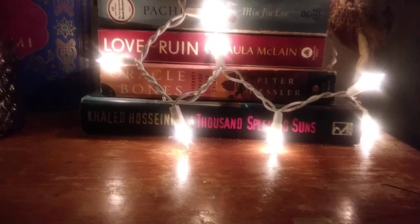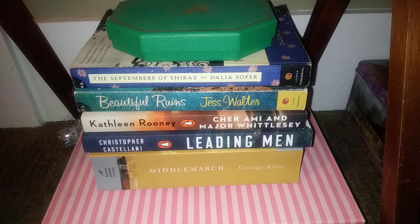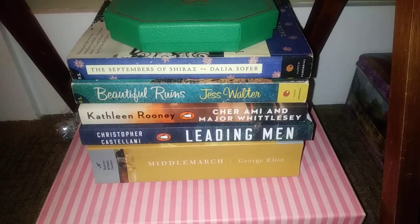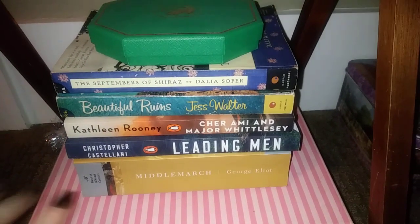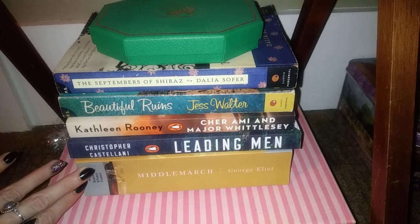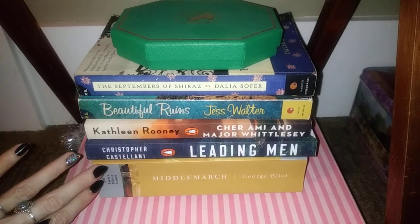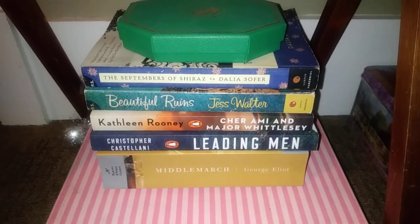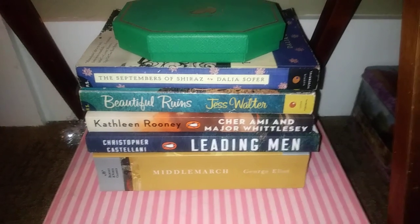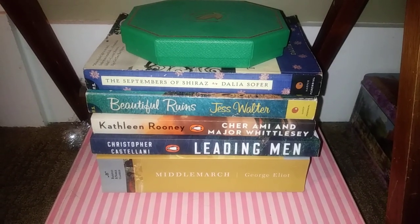And then we have A Thousand Splendid Suns. And then we have a few more historical fiction. Starting at the top there, we have The Septembers of Shiraz, and then Beautiful Ruins, and then Cher Ami, and Leading Men, and then Middlemarch. I can't believe I found this at a library bookstore. So $2 for this. And this has been on my master TBR. I know a lot of people probably don't read that unless it's for school or something. So I don't know, maybe I'll be in the mood to read it. But I couldn't pass up the opportunity to buy something like that for such a good deal.